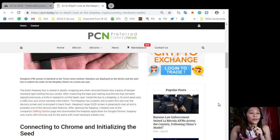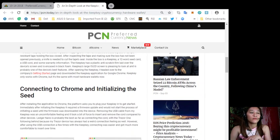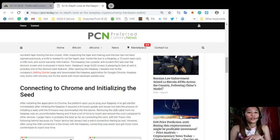After opening the Keepkey, I headed over to the company's Getting Started page and downloaded the Keepkey application for Google Chrome. Keepkey only works with Chrome, but it's the same with most hardware wallets now. After installing the application to Chrome, the platform asks you to plug your Keepkey in to get started. Immediately after initiating the Keepkey, it required a firmware update and would not start the process of initiating a seed until the firmware was downloaded into the device.